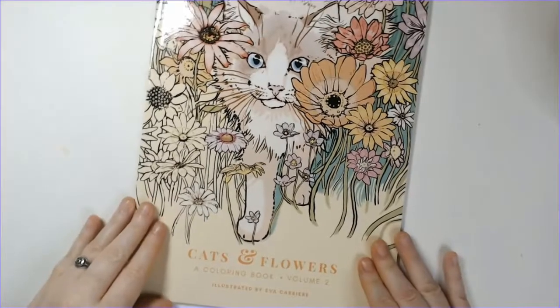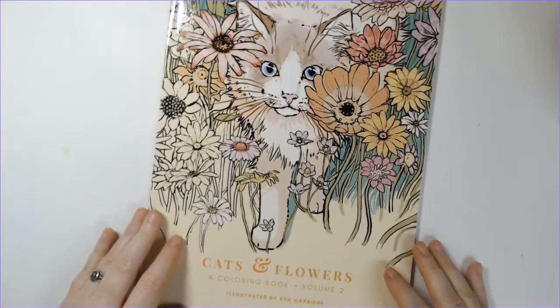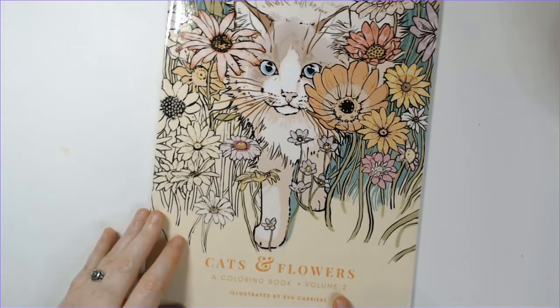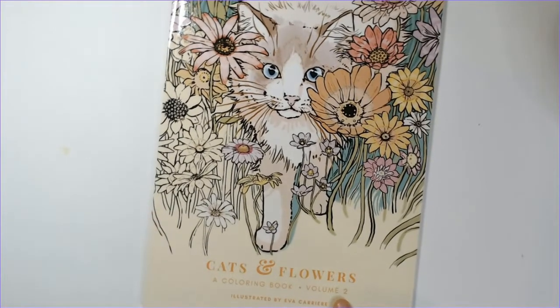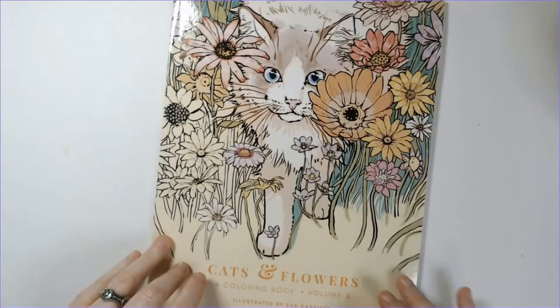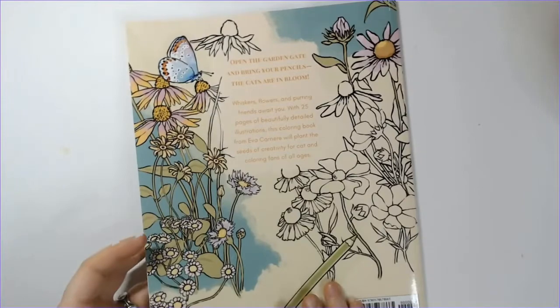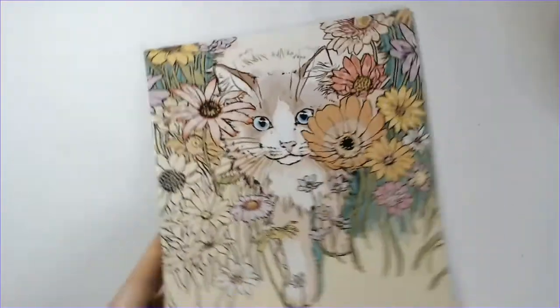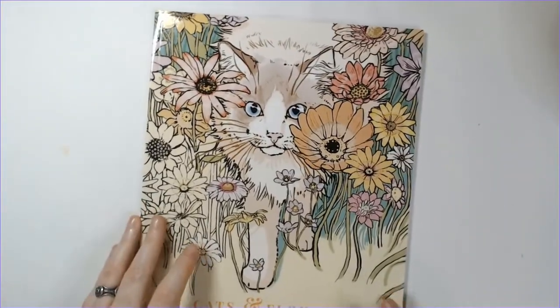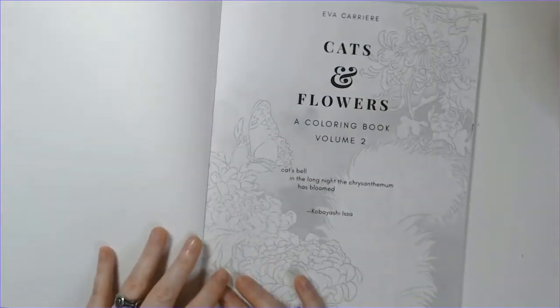We're going to do another Eva Carriere, because when it comes to cats, she's one of my favorite artists. There are 2 Cats and Flowers right now. I would love to see her come out with another volume. I'm going to show you volume 2, which is the slightly newer one. Both are beautiful, and I have them both, but I think this one shows a little more personality. Ha ha, you knew I had to get that in there.